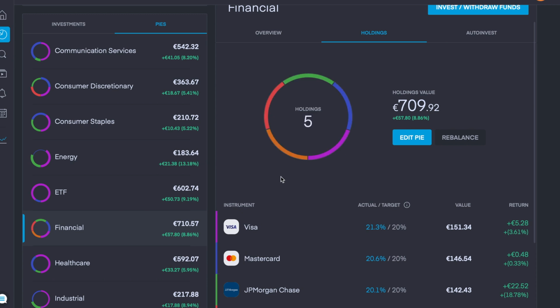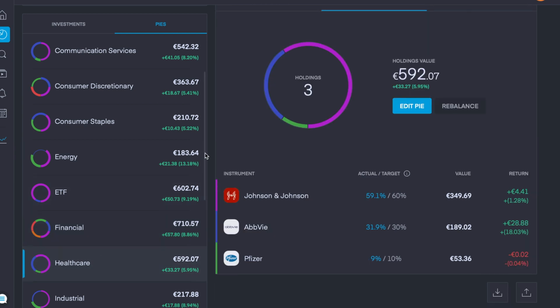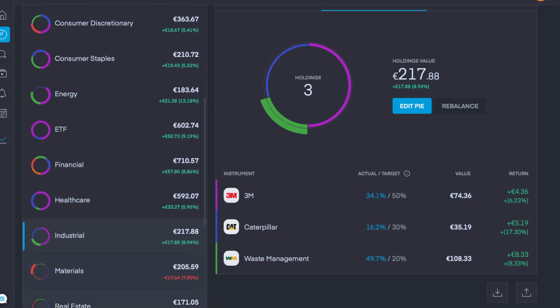In the financial sector pie, we have 5 holdings here, so we won't be adding any further positions. We have Visa, MasterCard, JP Morgan, Bank of America and Goldman Sachs. The only way I'll be putting more capital in here next week is if any of these drop into the red to help improve my dollar cost averaging. Healthcare, we have 3, Johnson & Johnson, AbbVie and Pfizer, so we'll be looking to add in 2 further companies here over the coming weeks. In industrials, it's the same with 3 companies, 3M, Caterpillar and Waste Management. So again, I want to add in about 2 companies here as well.